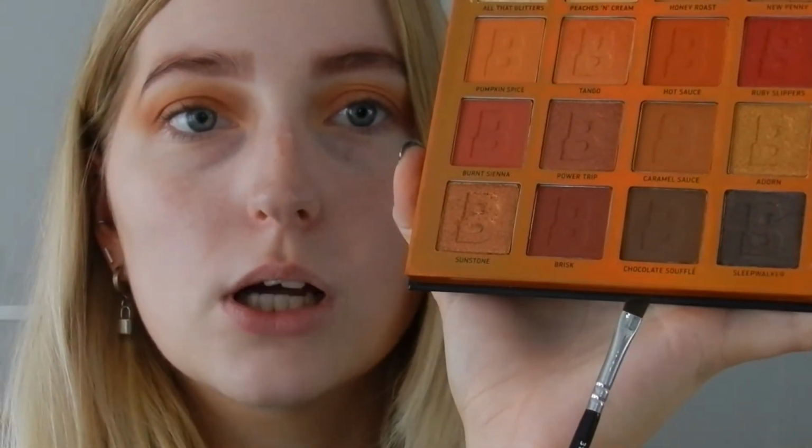So once I've got that all over, this is where I sort of spice it up a little bit. Well, that's what I like to anyway. I like to spice it up. I take one of the winged liner brushes, like so, and I go in with this shade underneath Caramel Sauce, which is Chocolate Shuffle, this one here, it's like dark brown.